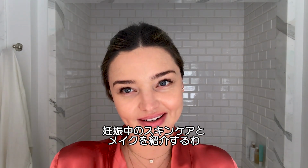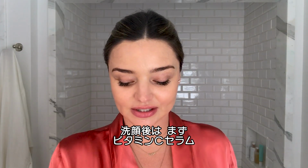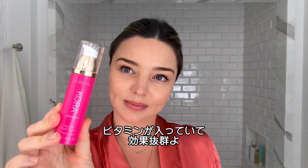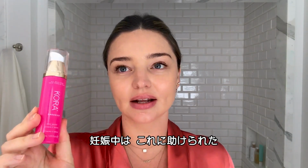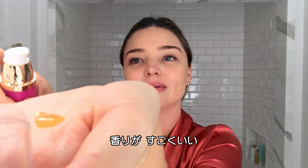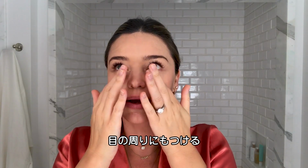I'm 9 months pregnant and I'm going to walk you through my pregnancy skincare and makeup routine. So I've already washed my face, so the first step is my vitamin C serum. It contains 12% vitamin C, it's super potent and it has helped me throughout my pregnancy. It smells incredible, so you see it there. And don't forget your neck and décolletage, around my eyes a little bit too.